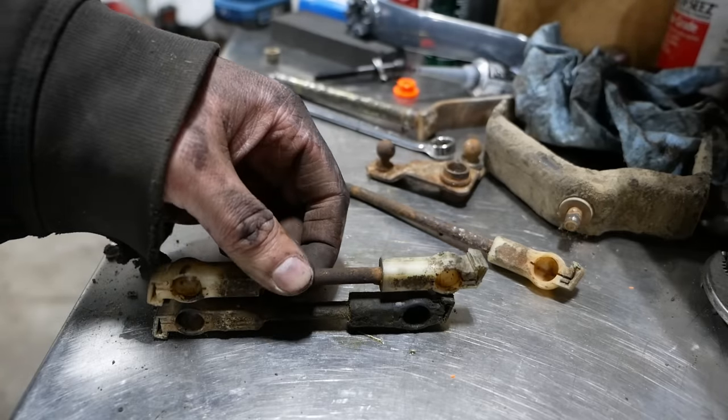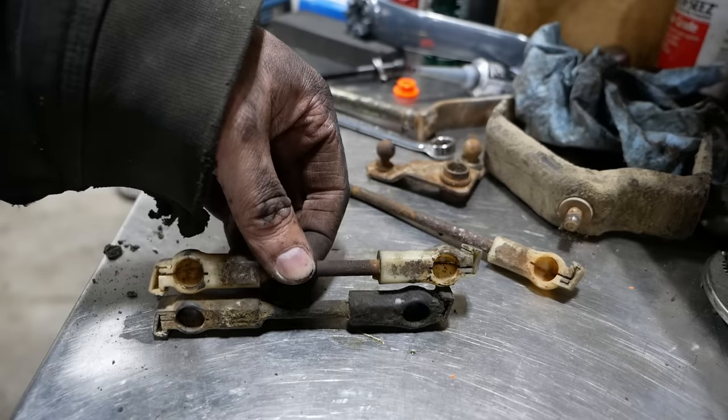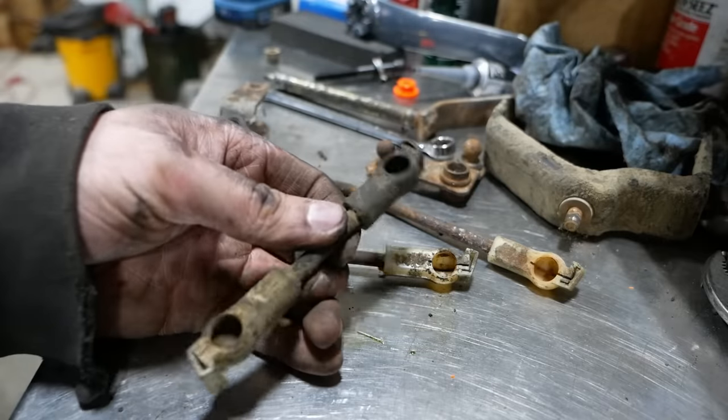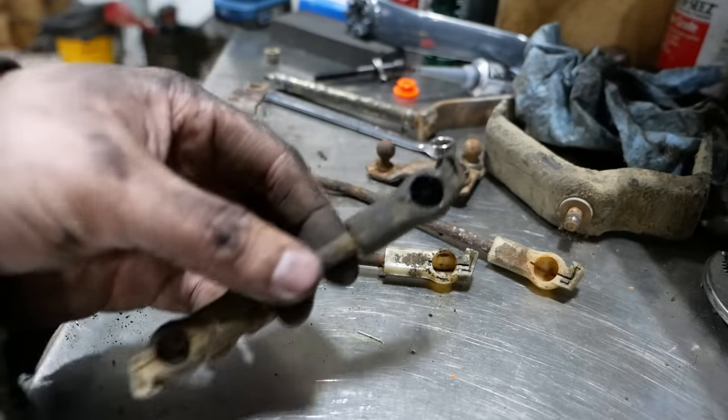Here's a fun little fact. Those two are not the same length. Don't know why. Is it because the other car is a 4-speed and not a 5-speed? I don't know. We're gonna put this one back in. No wonder I was having so much trouble shifting into fifth gear.